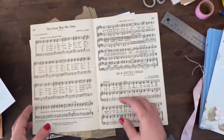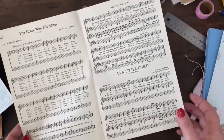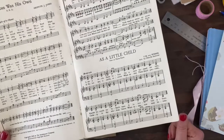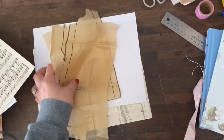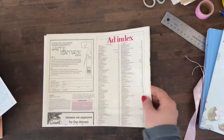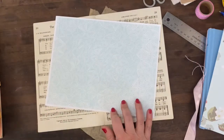I've also grabbed, if you follow us on Instagram or on YouTube, you probably have seen some of my junking expeditions, and this was from an old songbook, I guess. It wasn't a hymnal, it was a songbook. And more paper. I also have some tissue that came from a pattern book, so we'll use that today. And then some old magazine advertisements, which I just thought were really cute and kind of went together with that. So we're going to put all of those together in just a few moments.